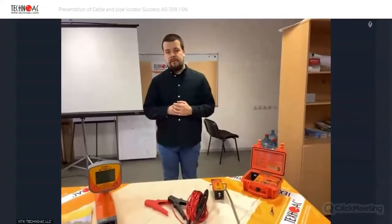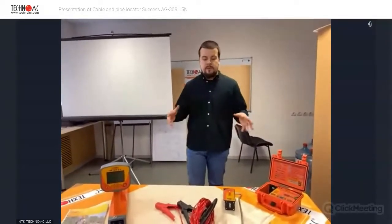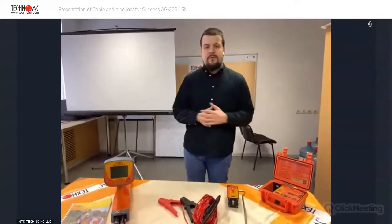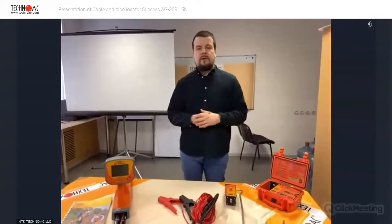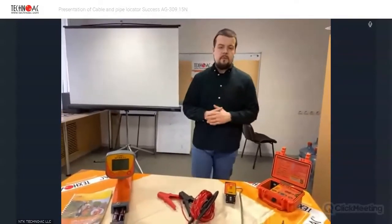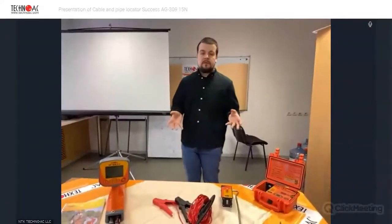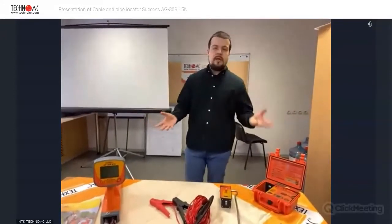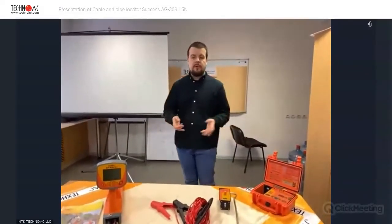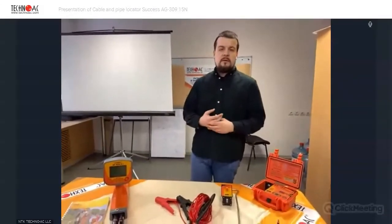Okay, why are there so many frequencies? This is one of the main questions I receive when I'm trying to explain how this equipment works. You see that the propagation of an electromagnetic signal is different for each particular metal object, and you have to select the most matching frequency for the object which you are looking for. But generally, you can't look at the pipe or at the cable and say, okay, I'm going to trace this utility with this frequency. No, it's not working like that. It's a trial and error process.